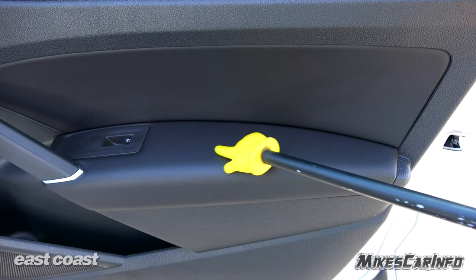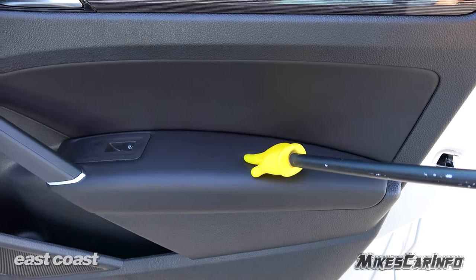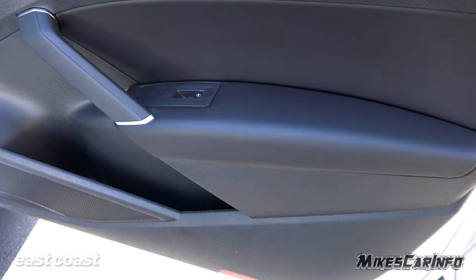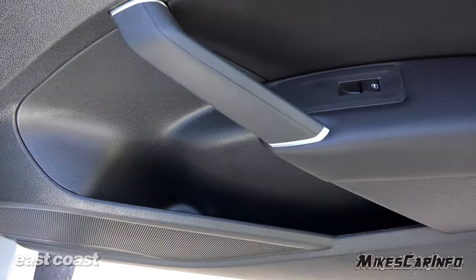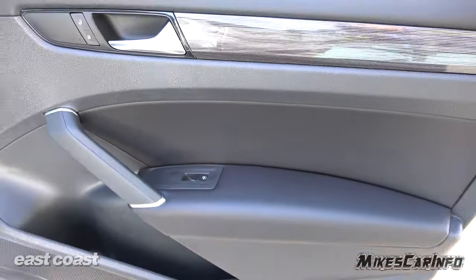This is the softest material right here. So your armrest, where you're putting your arm, is considerably softer than this and this. The rest of it is a hard touch surface here. Nice big bottle holder here in the door. And this passes through so you can get comfortable with your arm possibly.